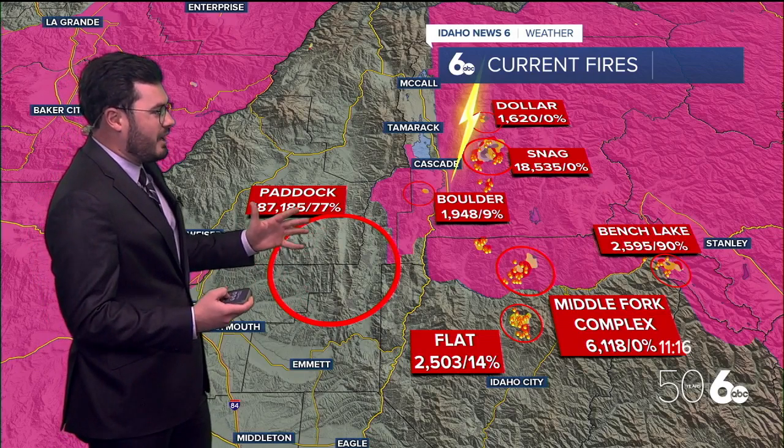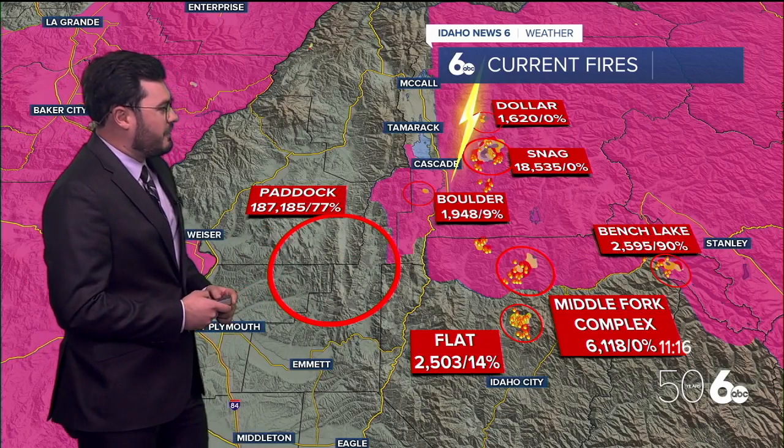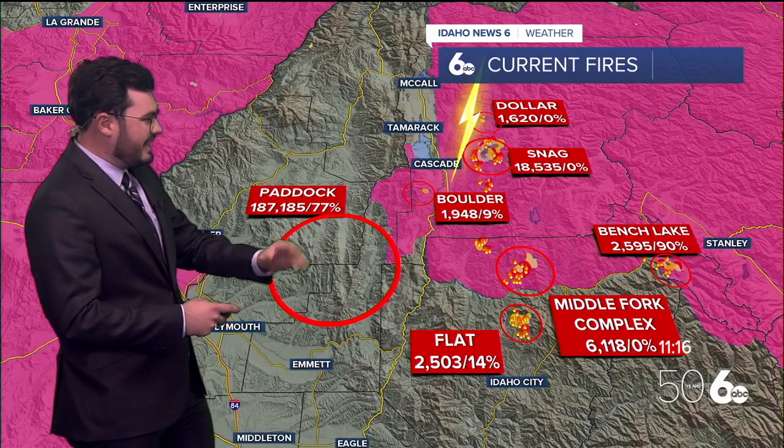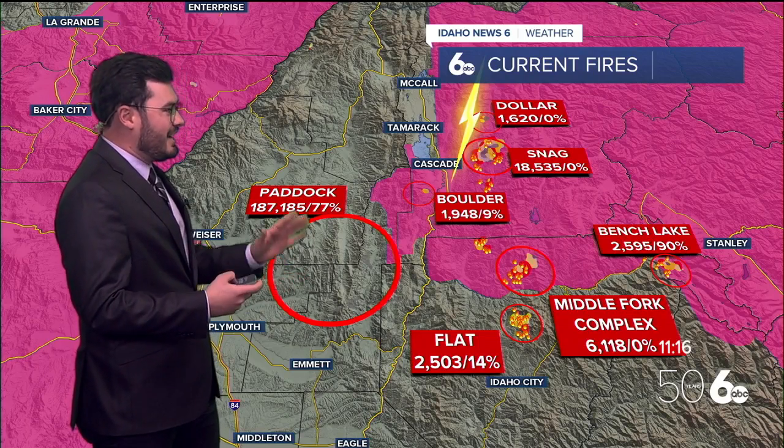This is where the Paddock Fire is, but you don't see any burn scars, and you don't see any of the fire that is being caused because this is a satellite image, and the fire is kind of a highlight of where the hot spots are. And as of this moment, the Paddock is not producing a lot of hot spots, which is a good sign.